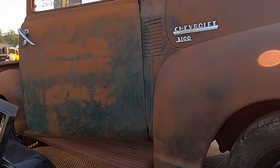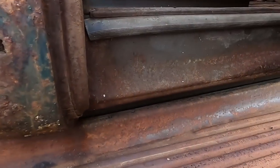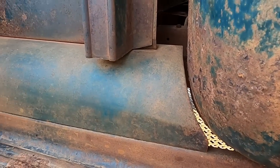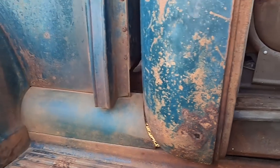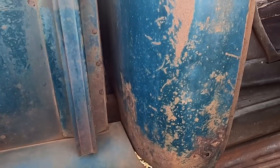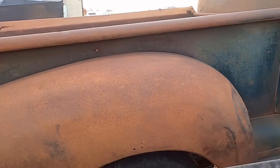Thing's solid, I know that. It's real solid. Definitely. Looks like the only rust on it right there. This thing's real solid. Man. This'll sell.